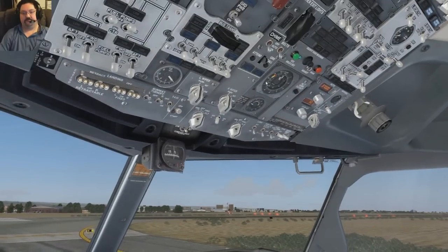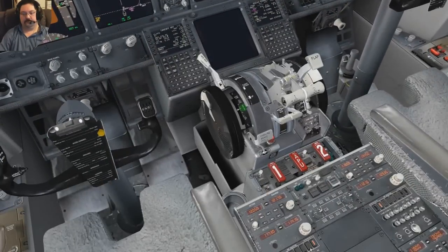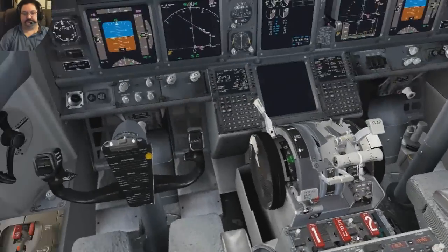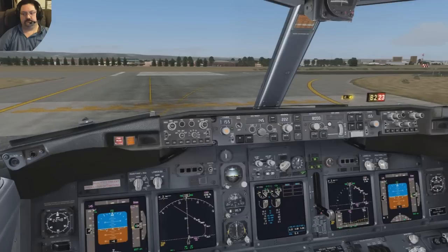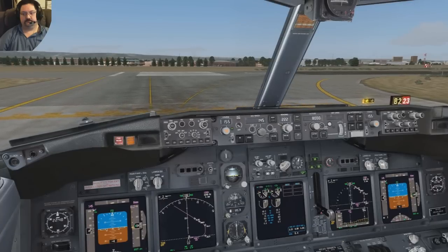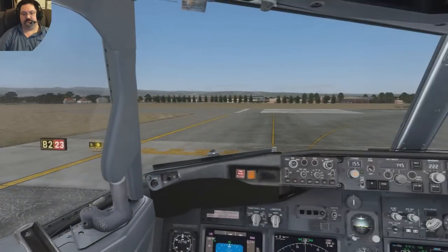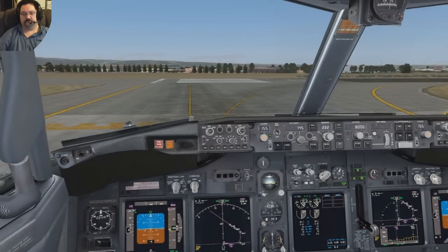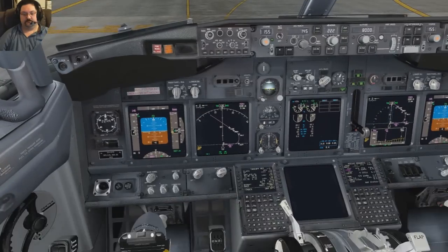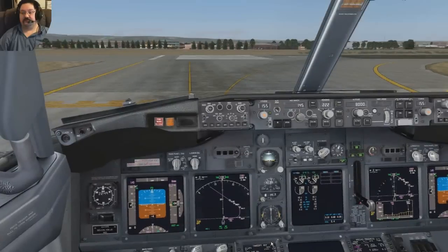Let's get that cabin seated. Cabin crew, seats for departure. Three-minute taxi, not quite ready yet. And reviewing the departure, the takeoff checks, we have flaps, green light, stabilizer trim, just waiting on the cabin.